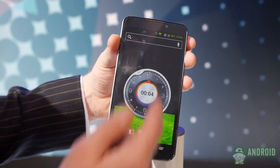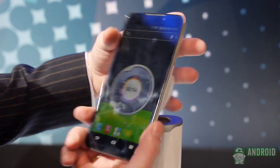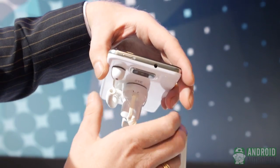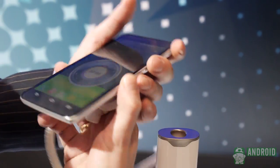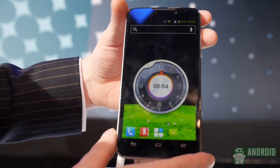Packing a 5.7-inch 1280 by 720 display. It also on the rear has a 13 megapixel camera. It tends to kind of pop out a little bit. A headphone jack. Now there's really no metal on this actually, just a sort of Samsung style plastic design. And for those of you that like big phones, ZTE actually makes pretty decent hardware.